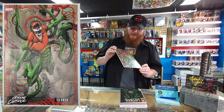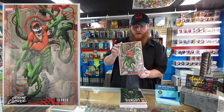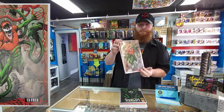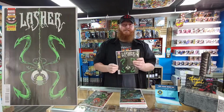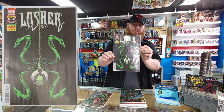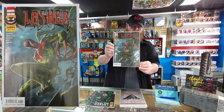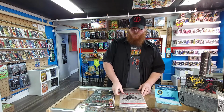We've got a large stack here. Starting off with Lasher. Got a couple copies of this. This is the connecting cover. Beautiful. We've got the Scotty Young variant. Beautiful. And then we've got our third variant right here. Nice. Moving on, we've got Stray Dogs.